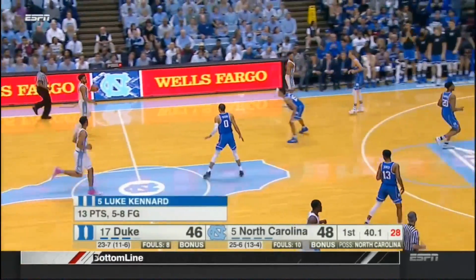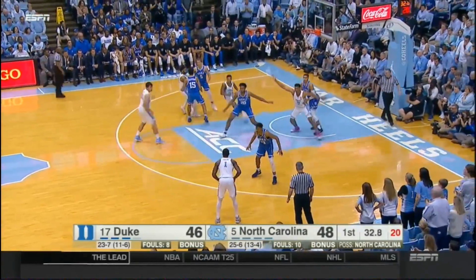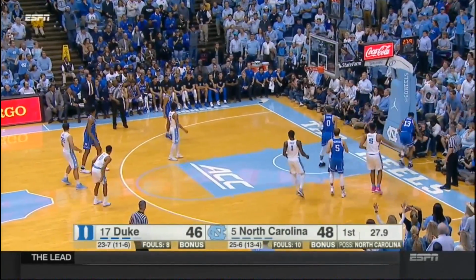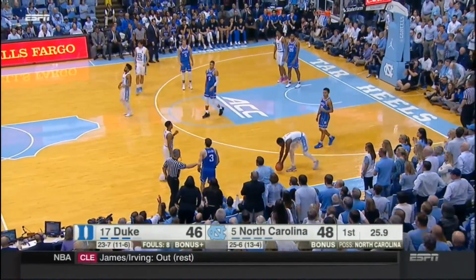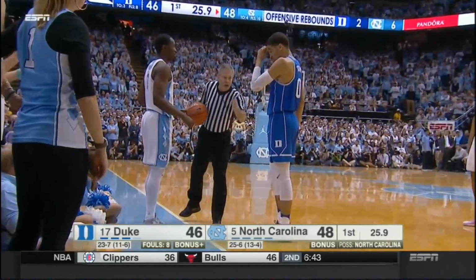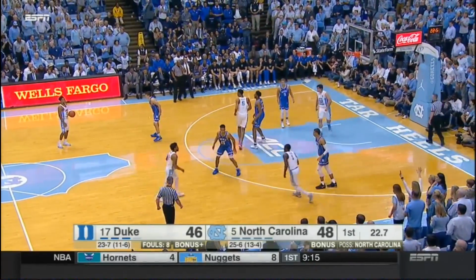He's got 13. Well, Kennard called for the run-out ball screen with Marques Bolden, and what a terrific offensive player Luke Kennard is. Maye. One's offense in, but also 5 seconds. 5 seconds. And tips it out of bounds. And North Carolina a little loose with the ball, and Roy Williams not appreciating it. Ball's got to go into the hands of Joel Berry. Let him decide what to do.